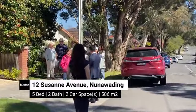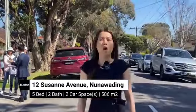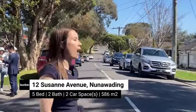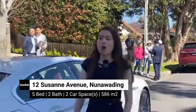Look at the home again. If you don't bid, you miss the opportunity of buying such a great home here in the heart of Nunawading at $2,210,000. Are we all finished? All done?